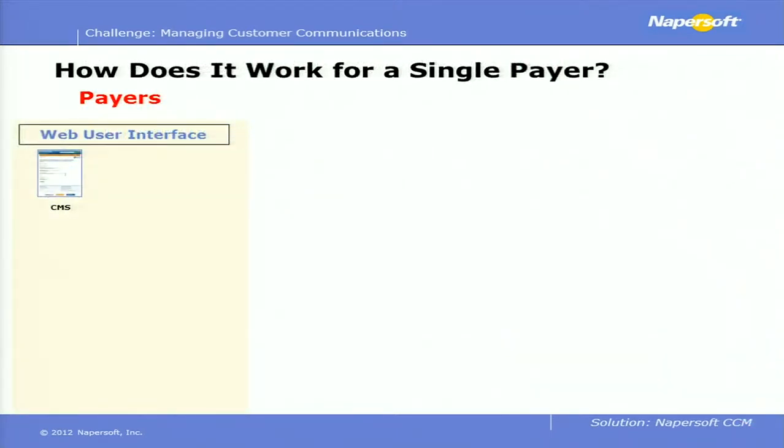To get started with this, we developed really kind of 2 phases. One is to help individual payers be able to use their current user interfaces, typically a web user interface, and we built a prototype using the CMS interface, which I'm going to demo to you here in just a moment.